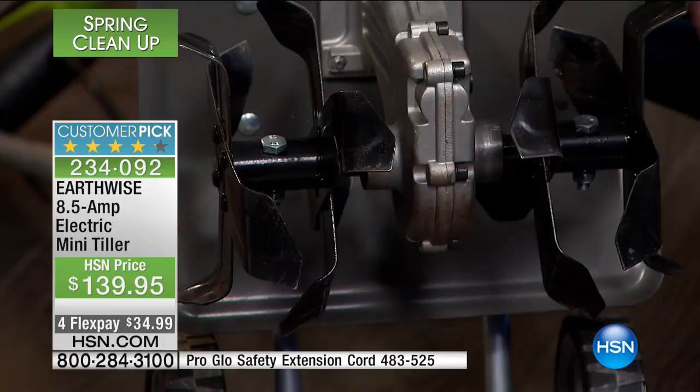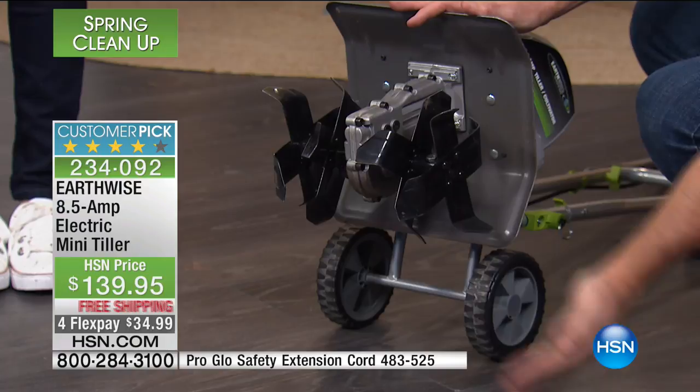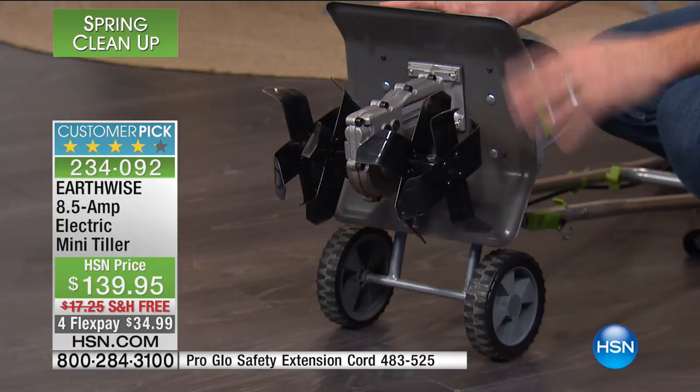So when it comes time for planting, let's just say you're going with the seedlings, you're just going to scoop that dirt with your hand, move it out of the way, drop your seedlings in and you're done. So no more fighting with the soil and digging around. You don't have to do that. You are going to be ready to go with this.